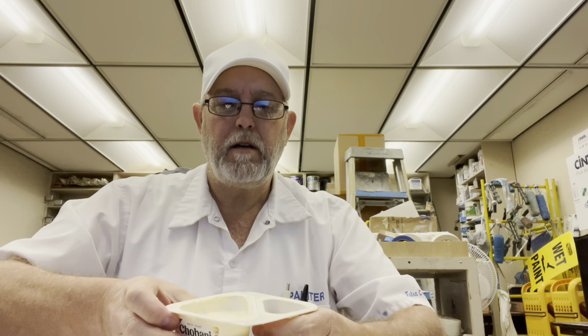Regular yogurt, a lot of it doesn't have a lemon juice concentrate. I think it must just be Greek yogurt that has it in it. But some things with that lemon juice concentrate, for me, it doesn't taste good. Okay, so here's what we got.